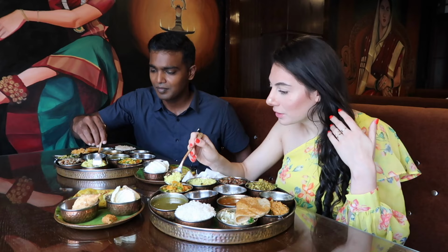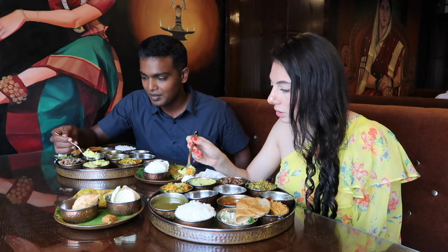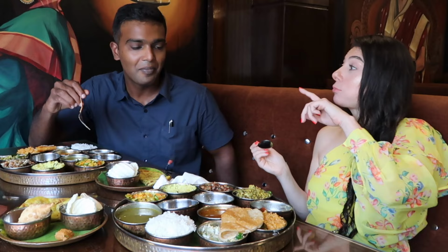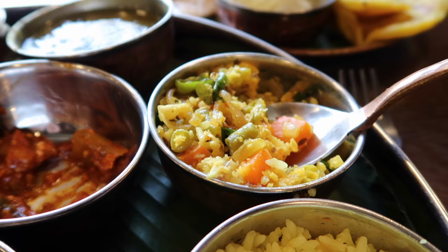Okay. This is a proper Karnataka style, known as Chitrana. I see mustard seeds, so yeah, that looks good. I'm just going to try it with the veggies, which also have coconut and a little bit of jeera, I think. Oh, those veggies. That tastes like barbecued veggies. That is phenomenal. Those veggies, oh my god. It has a very char-grilled flavor. It's super, super smoky.